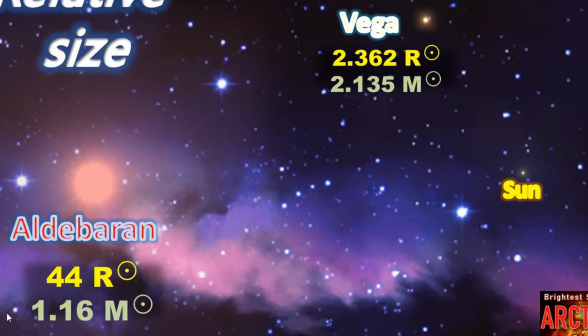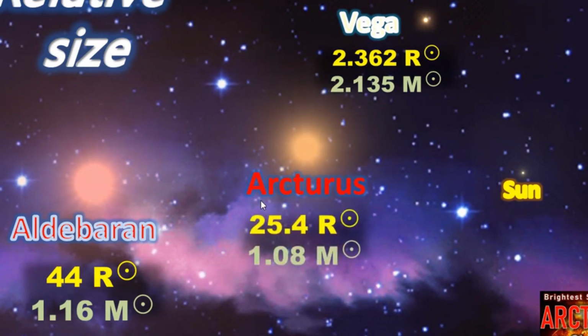Although again we can see that Aldebaran is only 1.16 solar masses, and again, it's not actually much more massive than our Sun, and very similar of course to Arcturus, which although its radius is somewhat smaller than Aldebaran, at about half. Both are K-class giants, and both, as you can see, have very similar masses.